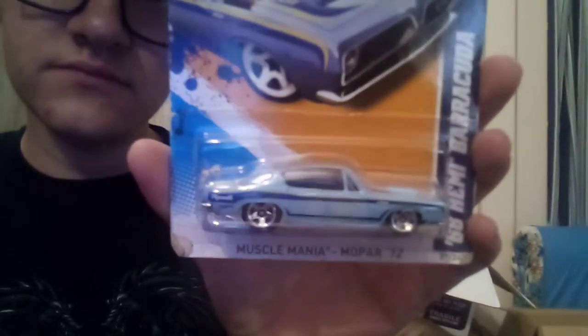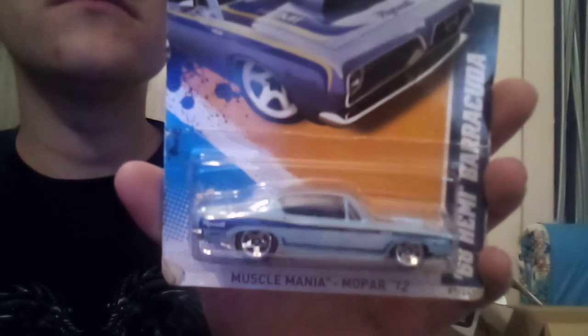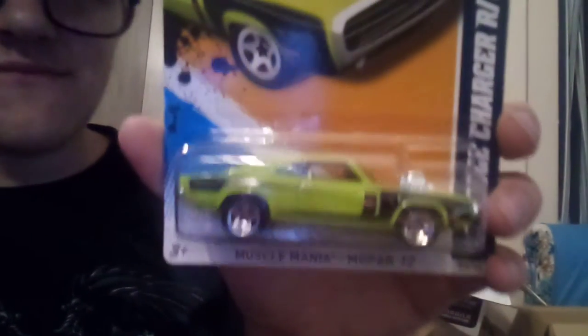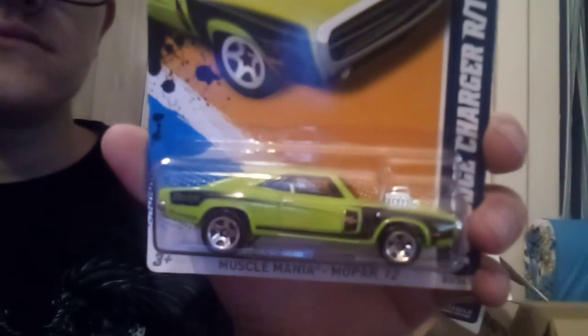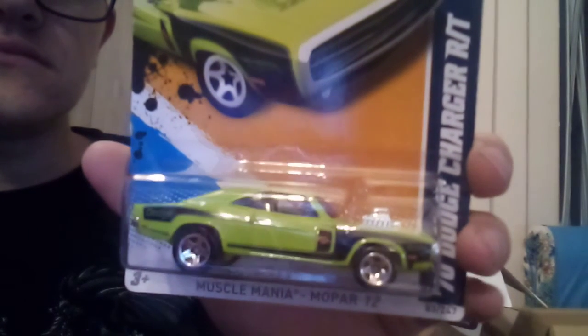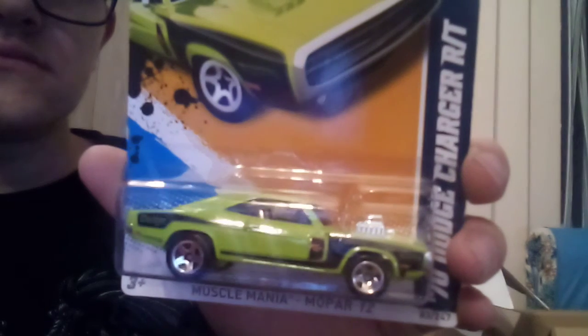'68 Hemi Barracuda. '70 Dodge Charger in lime green enamel. And a '70 Dodge Charger R/T in purple enamel. I've got three.